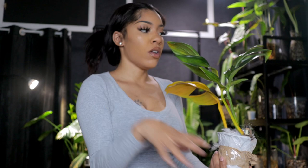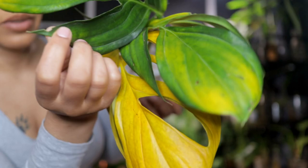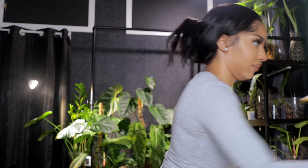Beautiful. It's beautiful. I really love it. I wish it was green. Look at that. This is a perfect leaf. Got the fenestration. They haven't even broken off to the end, you know, split off fully. I like how that looked. Beautiful holes. Beautiful holes. Monstera Epipremnoides. Body's drop.